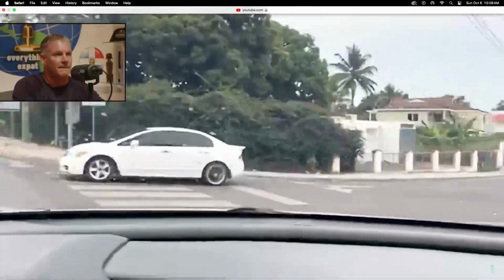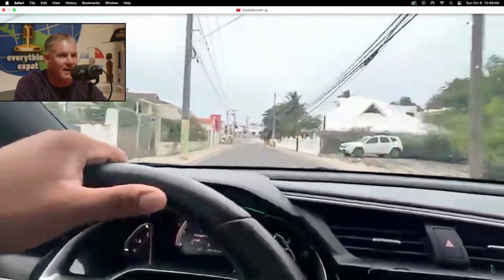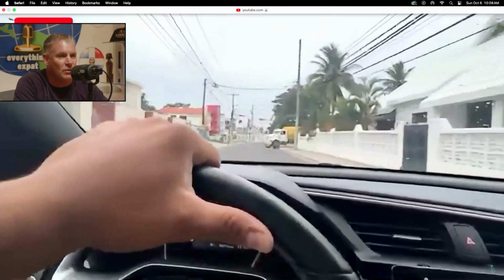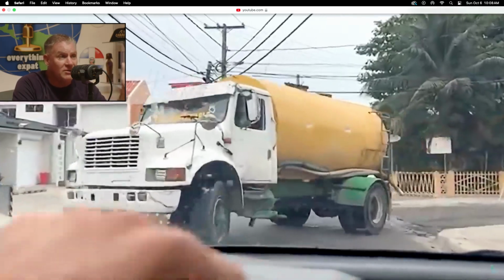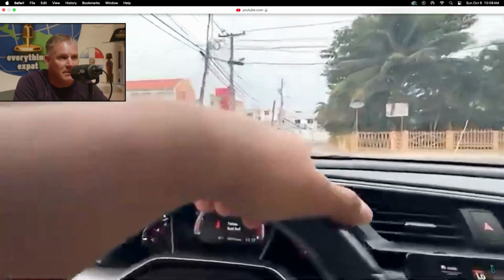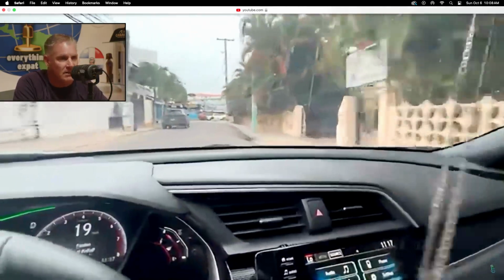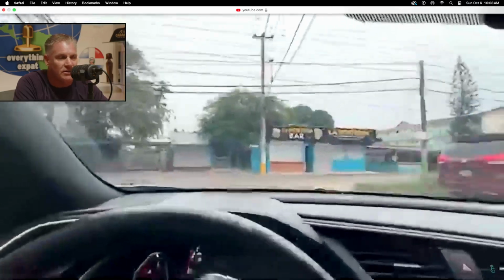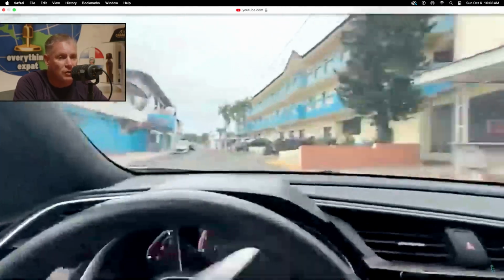So we are going to Garden Condos. Look at that. You turn right, Casa De Compai. The next right, you can also turn right for Casa De Compai, and a water truck. Imagine seeing a water truck in Sosua. I think the biggest problem in the Dominican Republic is the lack of water. Some people say electricity, but I think it's water. Electricity's horrible here too. Internet's another big issue.